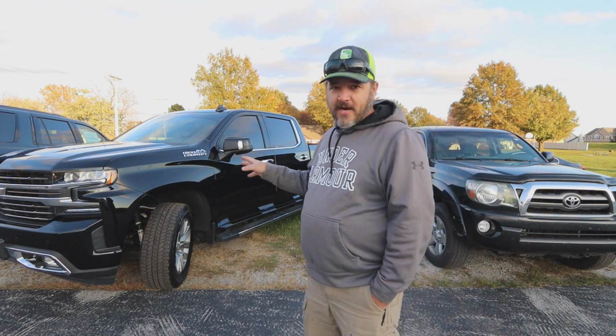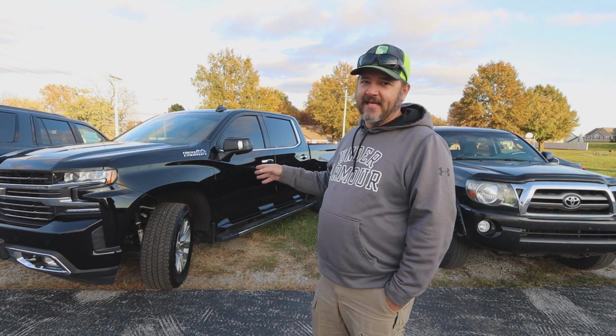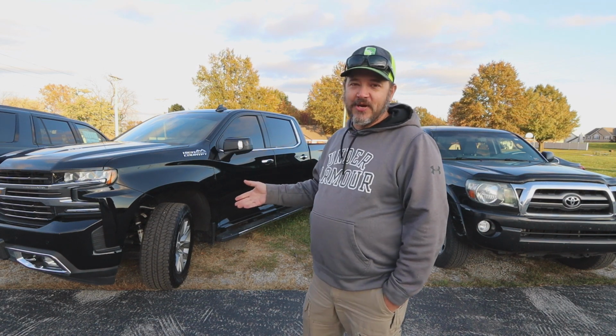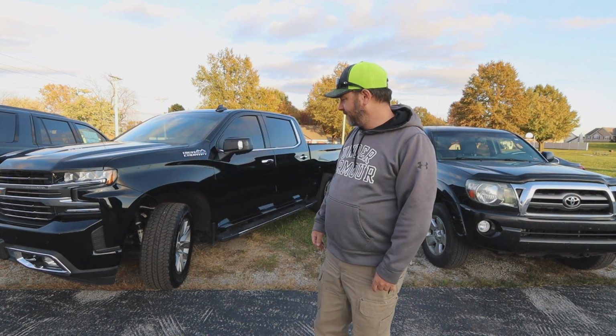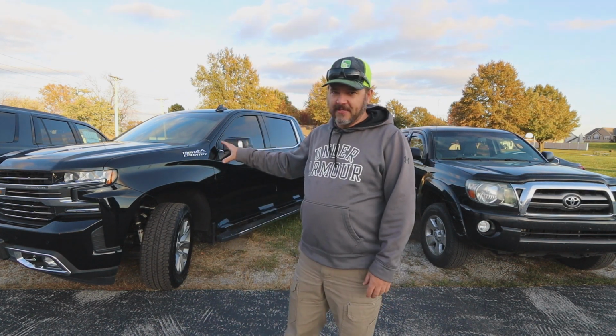So over here, I've been driving this for a full day now, and let me tell you, it's quite a difference stepping into this. It's not a big truck, but when I get in here and start driving, it feels like I'm taking up the entire road, but I'm not. It's just a huge difference going from this little bitty Tacoma all the way up to this big thing.